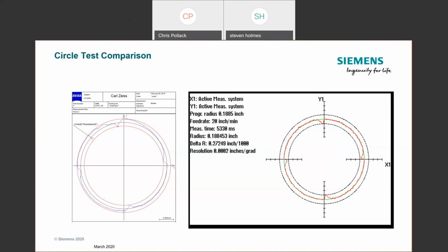We can see that the reversal spike right here at the apex of this arc, or actually before the apex of this arc, is at the same location on both plots. And if you were using a Renishaw ball bar, you're going to get very similar, almost exact results. So it is a very useful tool. But it's also important to recognize that if the machine has linear scales, the tool is going to be a lot more useful and accurate as opposed to just relying on the feedback from the rotary encoder.